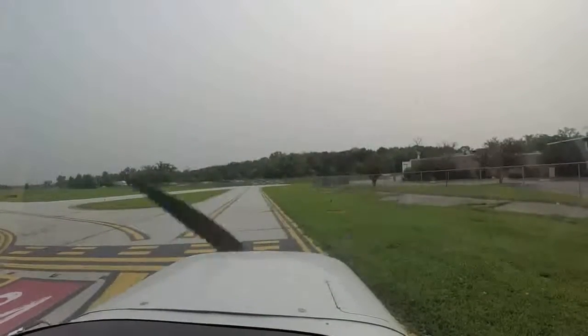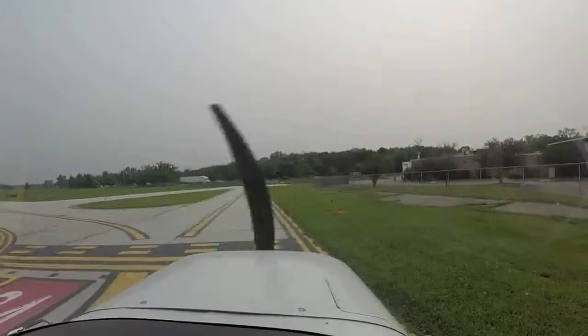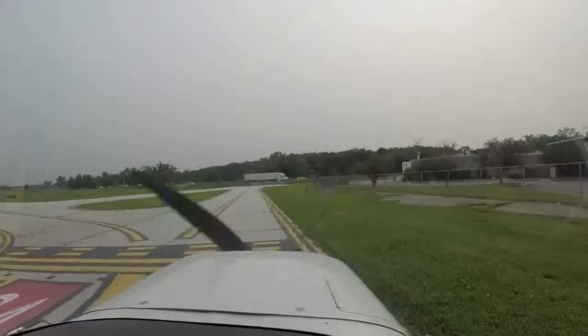Cessna 7Q Alpha, right on Lima, left to runway 24 to hangar 5. Clear to taxi, right Lima, left to hangar 5, thanks sir.